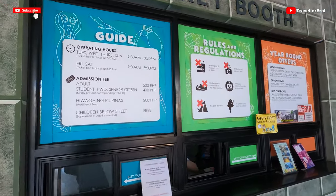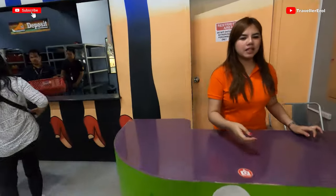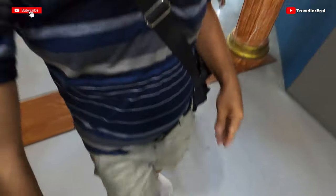This is Art in Island, and the entrance fee was 500 peso. We will see if it is worth paying 500 peso. Now we are entering and we need to take off our shoes.